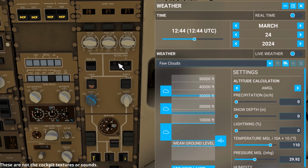So gradually they start to come down. Again, the flight deck remains hot because of this left pack being off, and if I turn it back on again, it cools the air and it'll start to bring down this temperature.